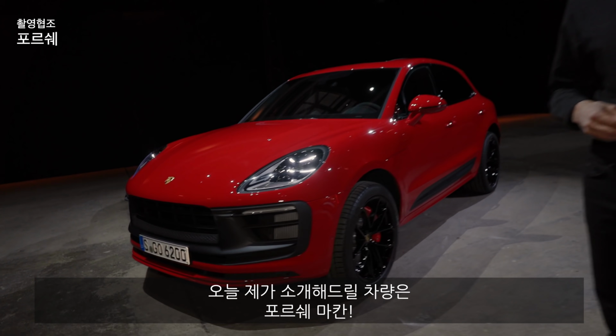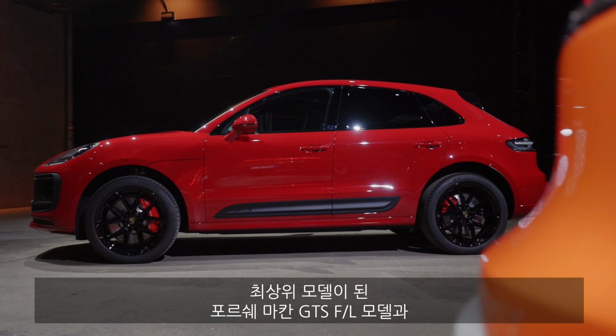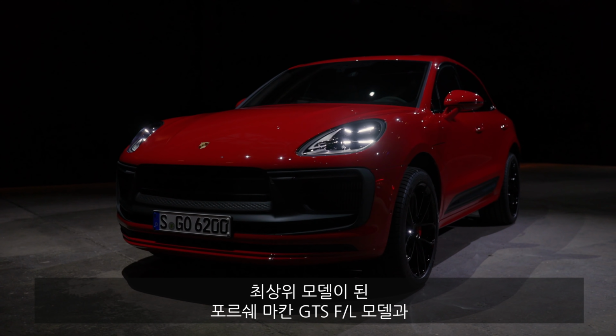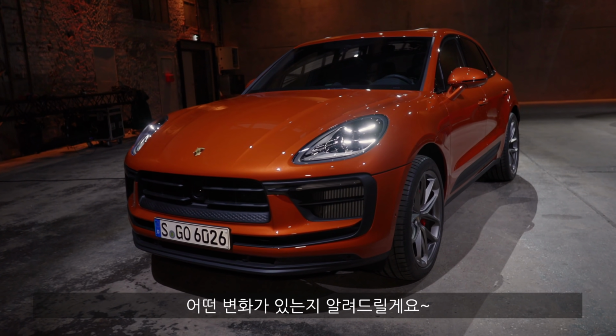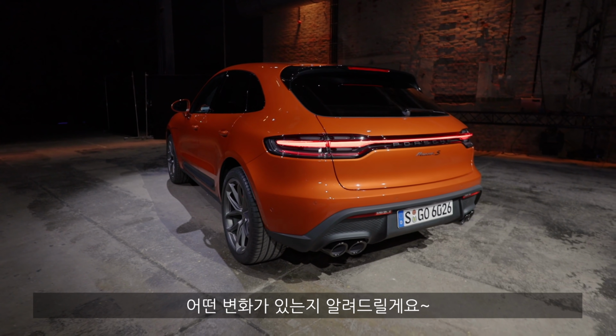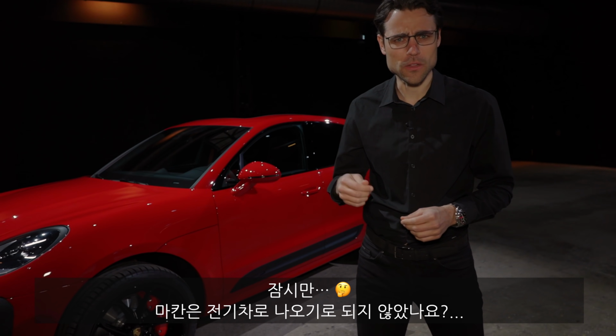It's Porsche Macan time here at Autogefühl with Thomas and the new revised Porsche Macan GTS. This will be the new top model, but we also have a Macan S for you, and we'll tell you what changes are to be expected. And I'll also tell you about, wait a minute, isn't the Porsche Macan supposed to come as all electric?